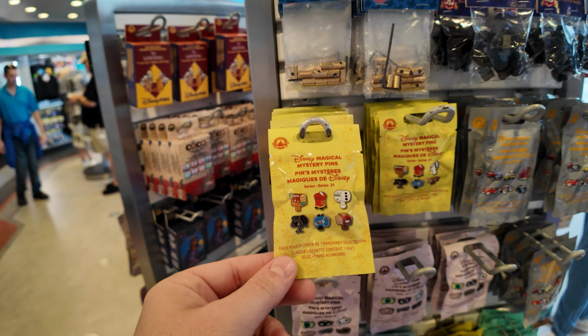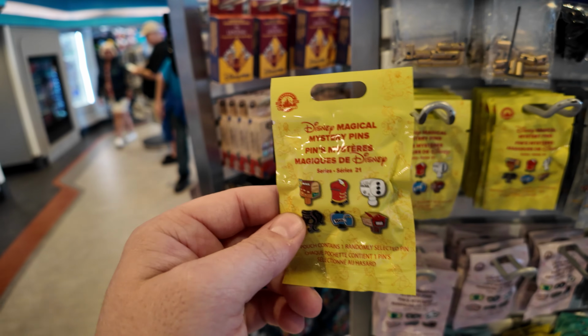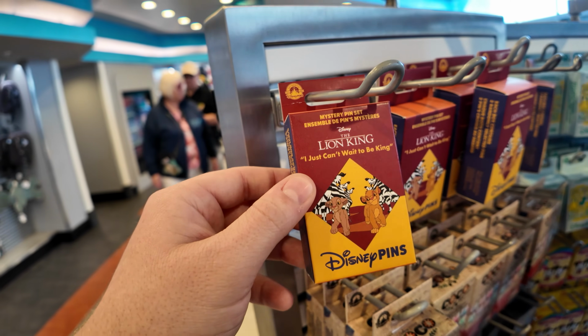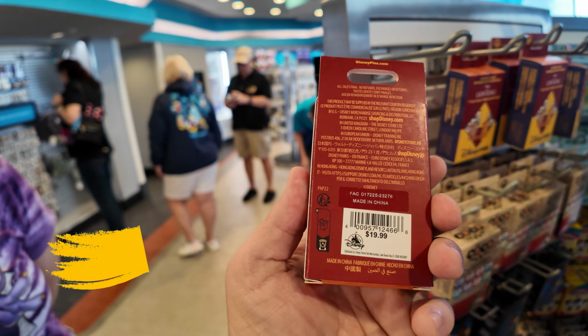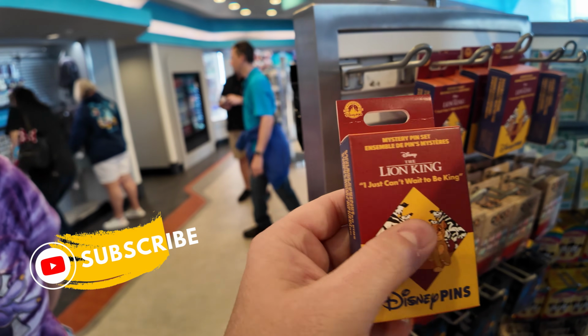In here, you will find mystery pins. So basically, when you open this, you'll get one of 6 of these pins. Some mystery pin boxes, like this one here, most of these will come with 2 pins, and it will show you the different options that could potentially be in here, but you don't really know what you're gonna get, obviously, until you open it. That's kind of the fun part and addictive part.